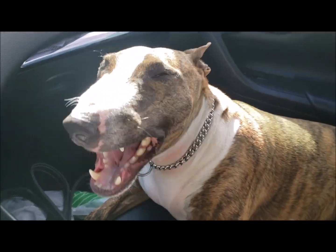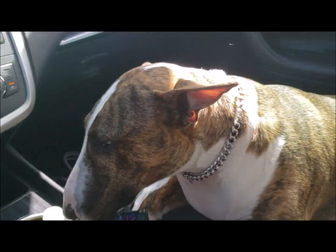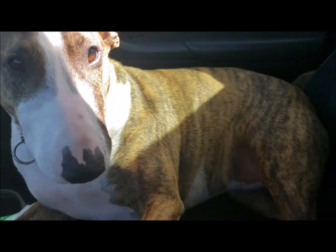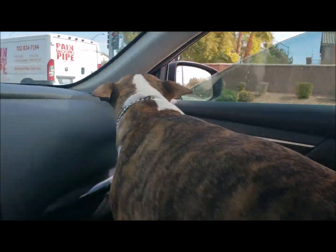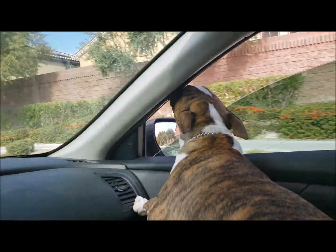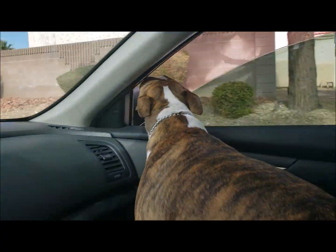And look at her here. Isn't she being a good girl? She's just chilling, laying down because she knows where she's going. She knows she's going to Grandma's house. So she decided to get up and get some fresh air. Look at her. She knows she's not supposed to be standing up, but she couldn't resist the fresh air.